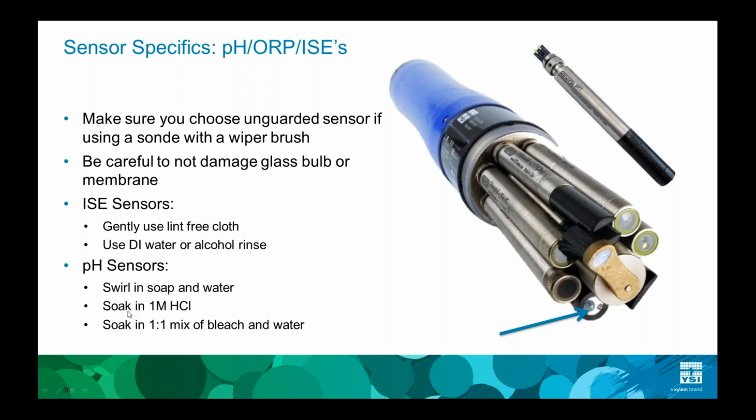Soak the pH sensor in 1 molar HCl solution for approximately 3 minutes, then rinse thoroughly in clean water. You can even use a Q-tip very gently to dab a little bit of that 1 molar solution and gently wipe off any of that fog off of the glass bulb. And you have to be extremely careful if you're going to touch the glass bulb at all. It can be broken very, very easily.